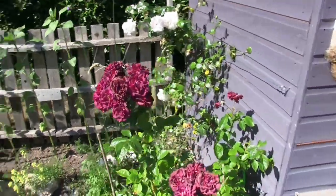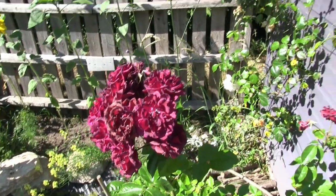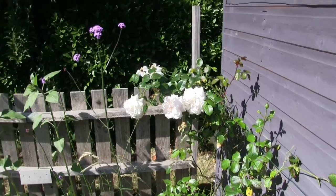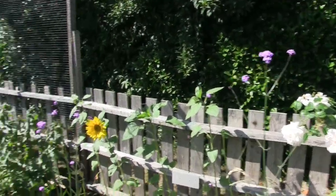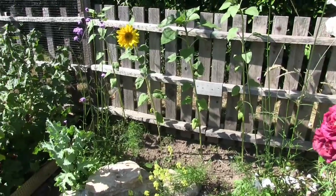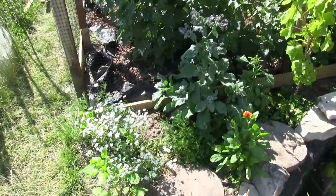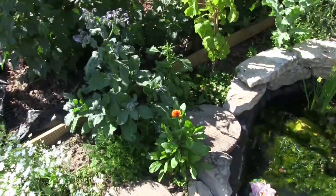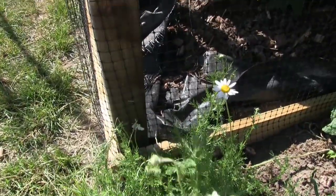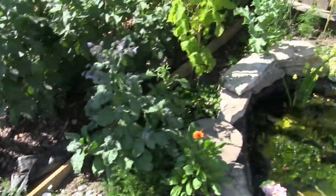So there's the Katie's rose at the front here. That's been blooming for a while now. As you can see, it desperately needs deadheading. There's the climbing rose called Penny Lane. There's verbena, poppies, scabious, cosmos, Linaria maroccana, borage, gypsophila, calendula. There's chamomile, which has flowered. I'm going to put that in my herb teapot.